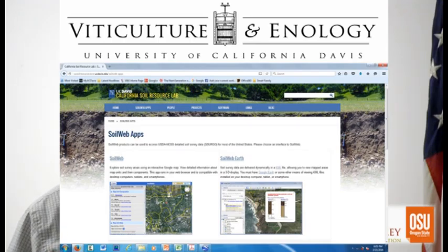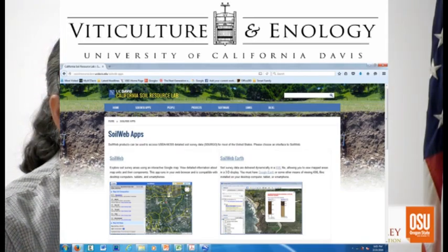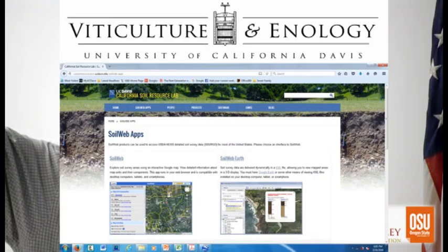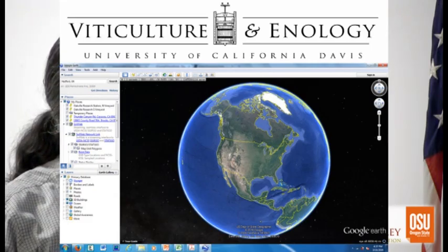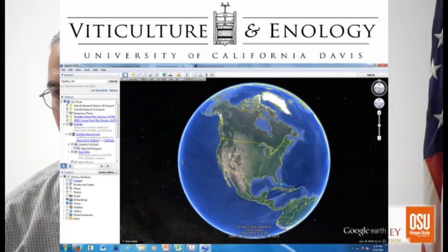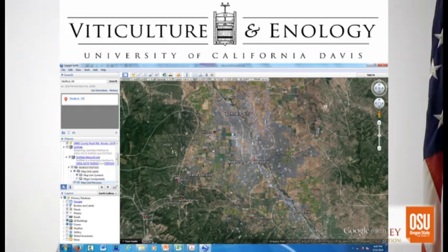You have a menu that includes a number of soil web apps. I prefer the one that works with Google Earth, the soil web Earth application. How many people in here use Google Earth? Oh, a lot. Okay, good. It's very easy to download it to your computer. But there's three other functions that you can use, and one includes an iPhone app where you can access this on the iPhone, just like the NRCS soil web function. So this is Google Earth, and what I did was just searched Medford, Oregon.